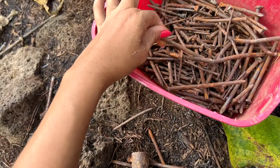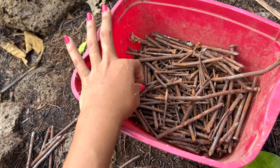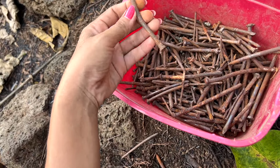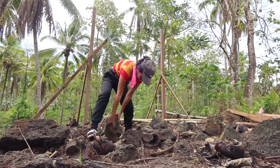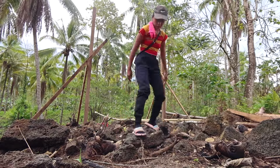So these are the nails that we are going to use. All of these are used from the fish pond house. Yes, I'm going to straighten this one. We use flat stone as column footers to keep them from getting wet when it rains.